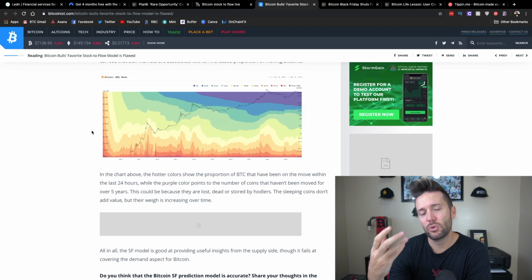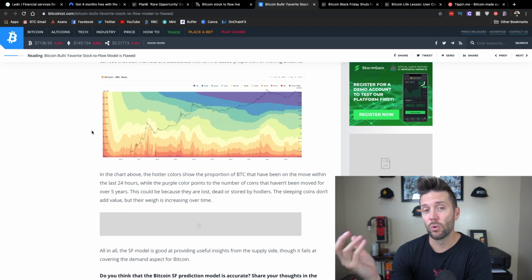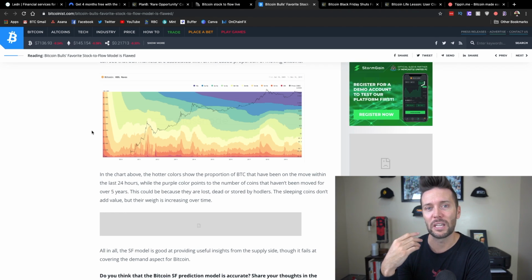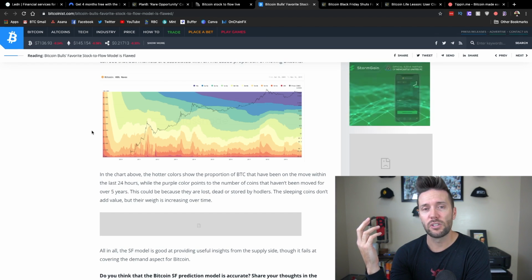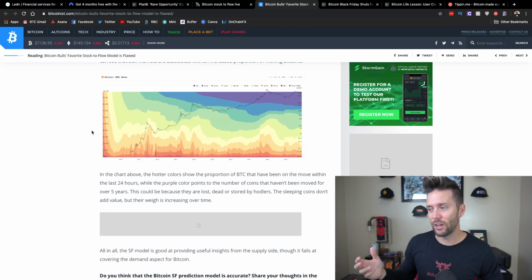What is value to you? For me, it's an alternative store of wealth in comparison to something like stocks or precious metals, or holding cash under your mattress. It's an alternative store of value. And so those sleeping coins for me add a shitload of value because I'm holding them for a purpose, for a long-term store of value.